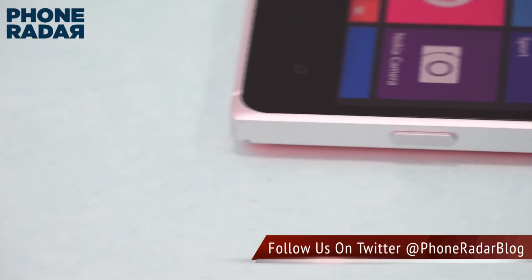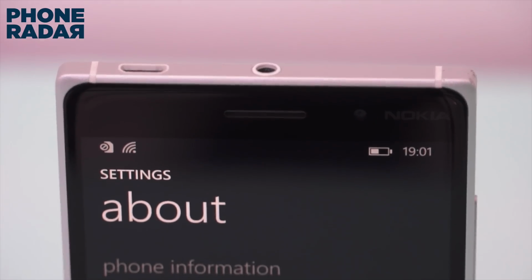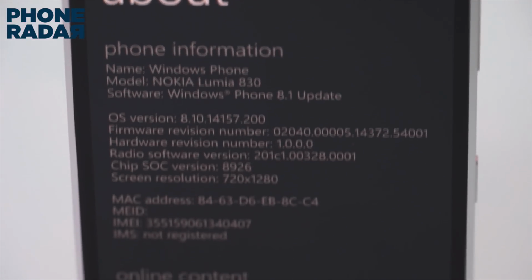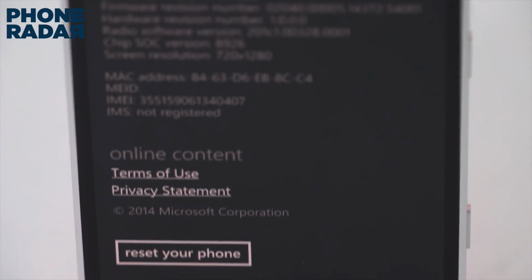So talking about the technical aspect, this smartphone comes with a 5-inch 720p display, and along with that the internal specs are the Qualcomm Snapdragon 400 processor with the 4 Cortex A7 cores at 1.2 GHz each, and there's Adreno 305 GPU along with 1 GB RAM.